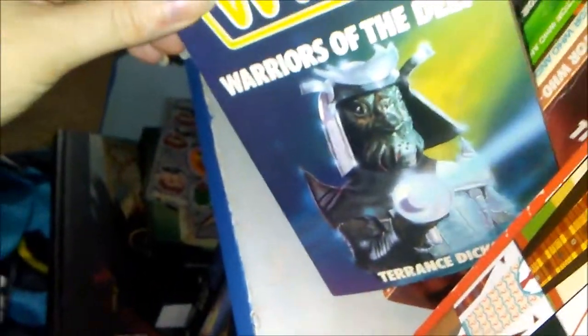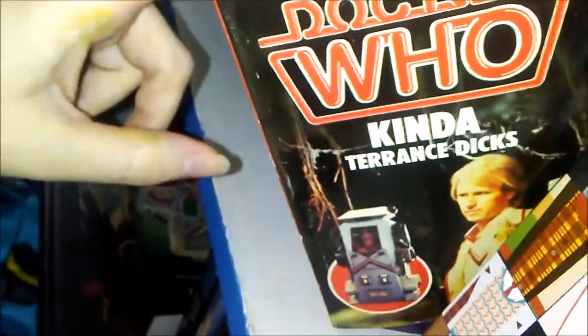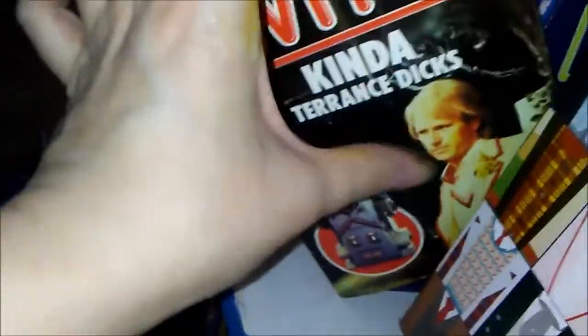Warriors of the Deep, and then we have Kinda. I can't remember how this is supposed to be pronounced, but every time I see it, I hear Kinda. And this is the same thing. They put the damn sticker on his face, and I'm very lucky that I did not rip the face.